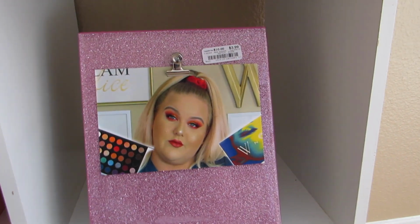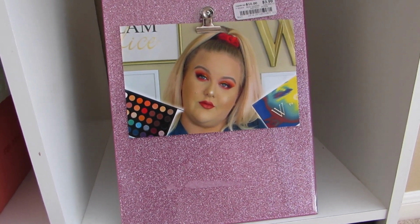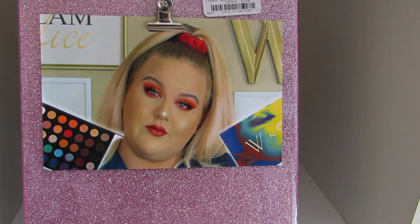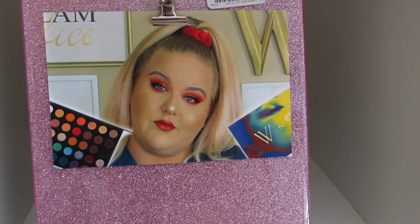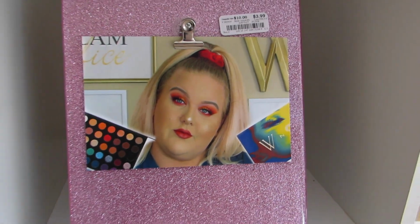So we have another photo, and yes, another price tag. This was from my Wet n Wild palette review. This was very scandalous because it was basically a replica of James Charles palette. But I also love the way that video came out, and I love the makeup in that video. Oh, I love that red.